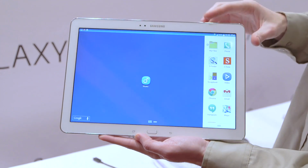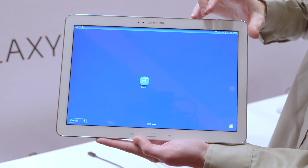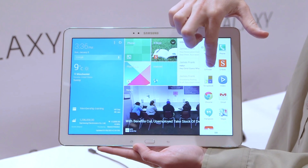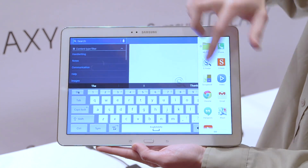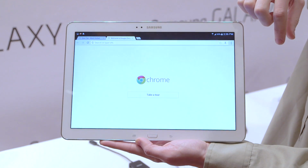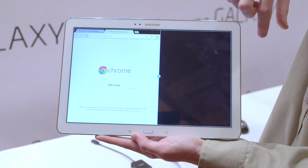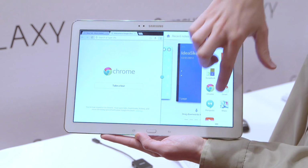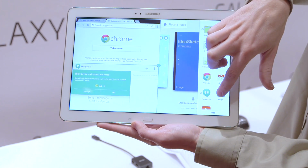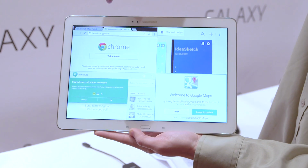Taking advantage of the 12-inch screen, you have the multi-window mode. Now, we've had that in previous Galaxy Notes. Come back out. Where did you go? There you go. And you can drag and drop. The difference is now you can have up to 4 windows. Of course, I need to do this correctly. So you can have, there we go. And there's the 4th. And then you can resize it however you'd like.